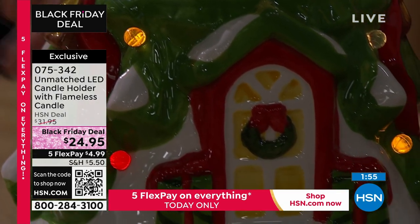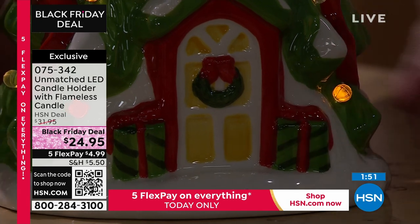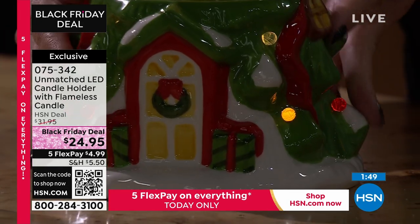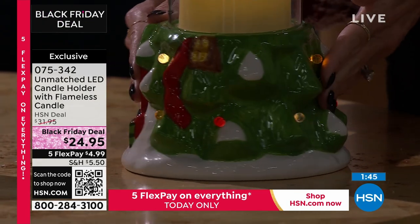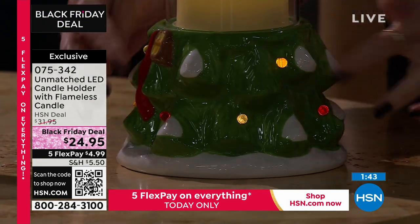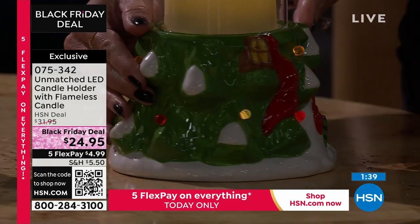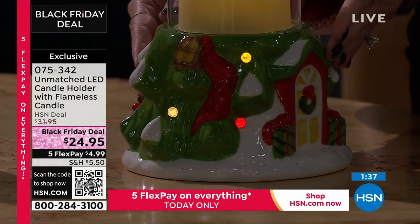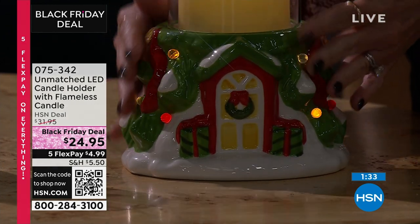We also have this one, which I love, Festive Trees. Looks like maybe there's a little workshop behind there. As I spin this around, you can see it's like the base of that holiday tree that you're gonna trim. And you get the snow tips on the tree as well as the little lights. This one has a lot of details. Notice the lights are multicolored, so it's kind of an ode to those lit ceramic trees that are so nostalgic.